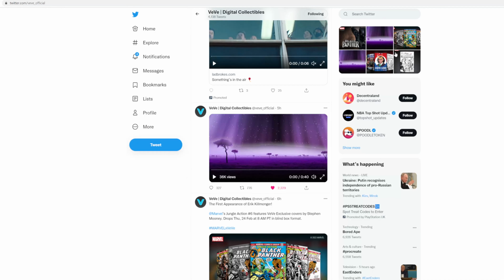Now, moving on to the main attraction, we have Black Panther confirmed, and this was the original speculation. We knew that it was going to be coming, but we just weren't sure if it was going to be coming in premium statue format or like Marvel Mighty format. So luckily, it is in the normal format. But let's just have a breakdown of this.